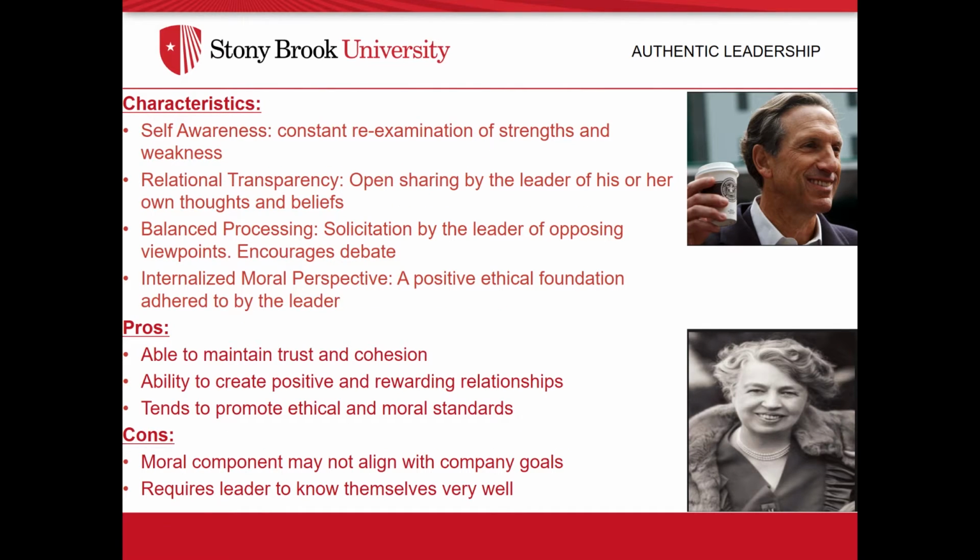The next style will be the authentic leadership style, which is characterized by an acute self-awareness. They are constantly re-examining their strengths and their weaknesses. They're very relationally transparent. They're open sharers of their thoughts and beliefs. They have a balanced process, meaning they solicit opposing views and they encourage debate, which is very important. And they also have an internalized moral perspective, which is a positive ethical foundation to adhere to by the leader. Authentic leadership is currently a very popular style of leadership.